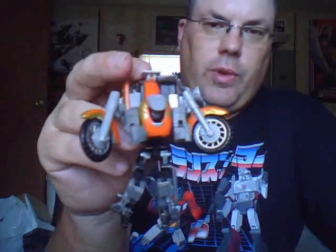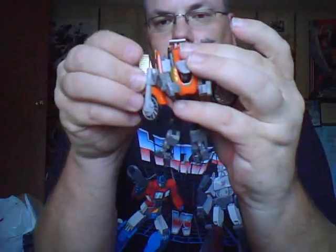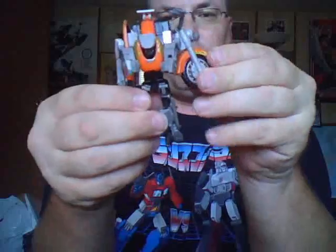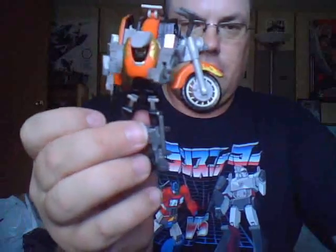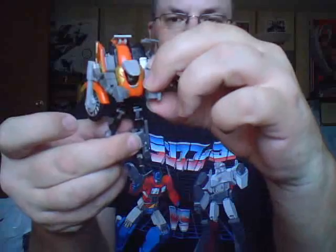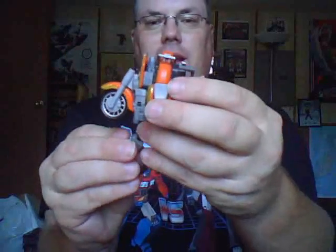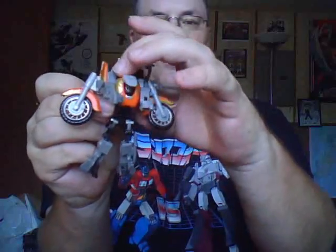I don't like this robot mode. I mean, look at those wheels hanging off the back. You can kind of fold them to the back if you really want to, but then it just looks like he's got wheels hanging off his back, too. And no matter what you do, you can't really do much with this one because the handlebars get in the way. You can move it up, but then his arm goes down because they're tied to his arms. So it's not a great figure in robot mode, but he's got a lot of character and personality in the show, and I really like his vehicle mode.